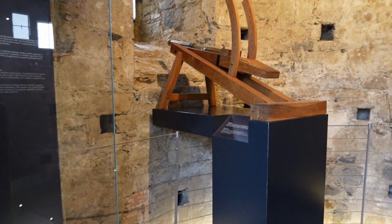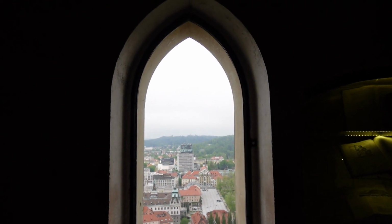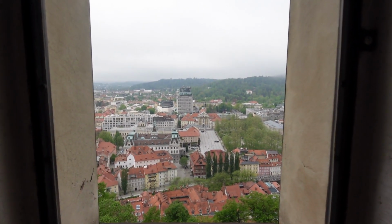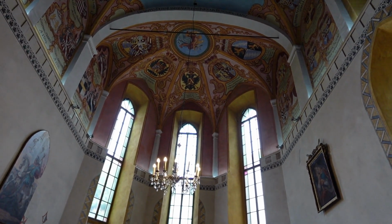The castle has a rich history dating back to the 11th century, although it was mostly rebuilt and expanded from the 15th through the 17th century. It is one of the top attractions in Ljubljana and should not be missed.